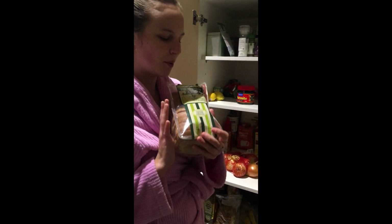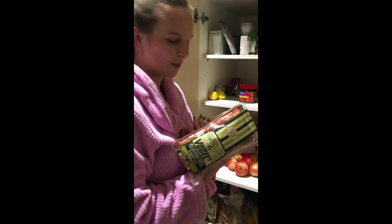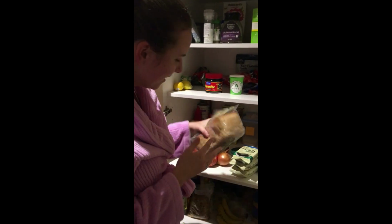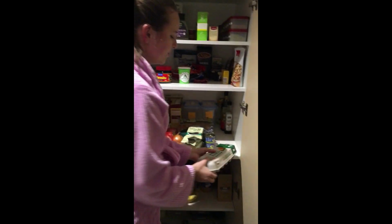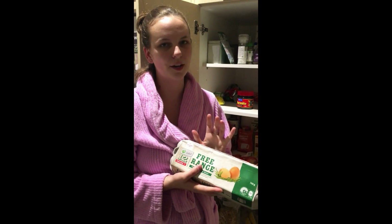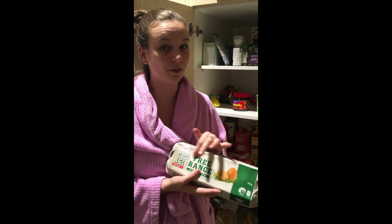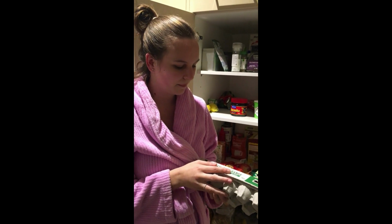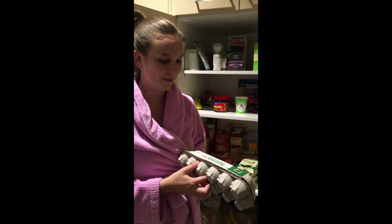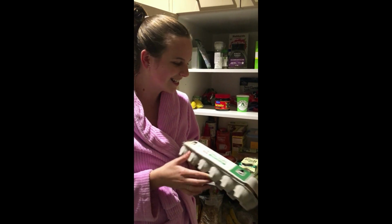Bread, always important. This is expensive bread because someone gave it to us, so we're very lucky there. Normally we have $2 bread, but it does the job just as well. And likewise with the eggs. We try to get the best eggs that we can afford. So normally we don't have free range eggs, but we don't have cage eggs. We normally get barn eggs, and we usually get 12 of them in a week, and we get through them pretty fast. Sometimes if we've got very eggy dishes, we go for the 18 pack. It's good value, and they've never gone off for us because we get through them very fast.